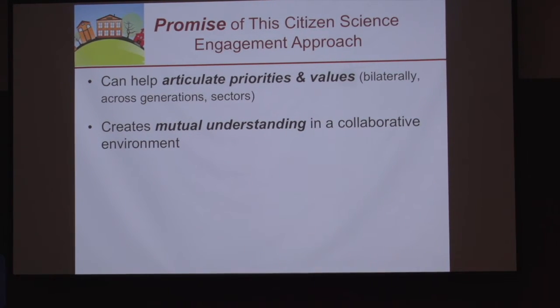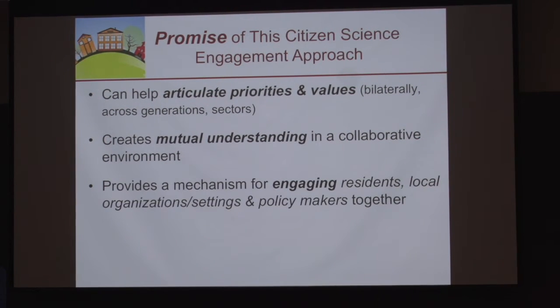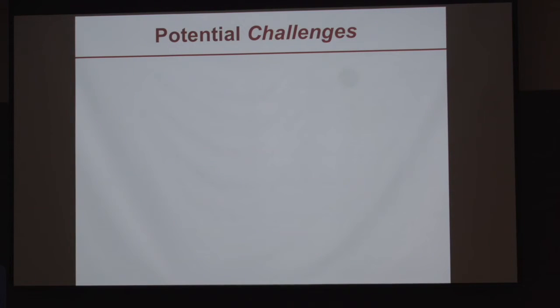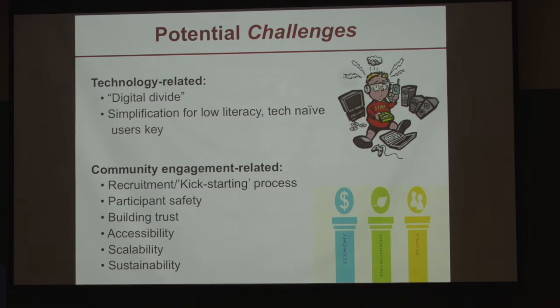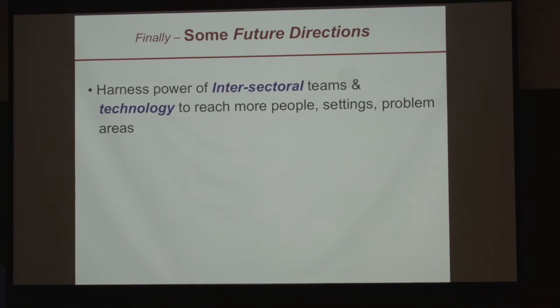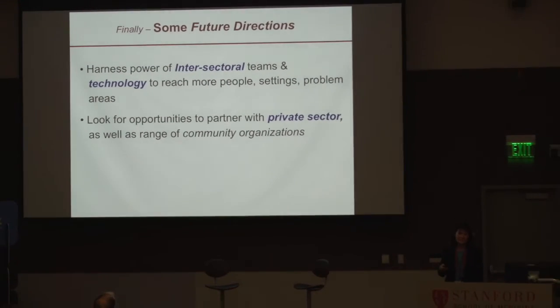It's obvious, I think, that what we love about this process are the synergies that you get among different sectors. It engages people in all kinds of ways. We purposely made this so this will be the simplest technology you'll see all day, I can guarantee it, because it's got to be simple for people who are tech naive to be able to use. And there are all kinds of ways to engage people, and that's not necessarily an easy process, but it's a very doable process. So we're looking forward to developing more intersectoral teams, especially with the private sector.